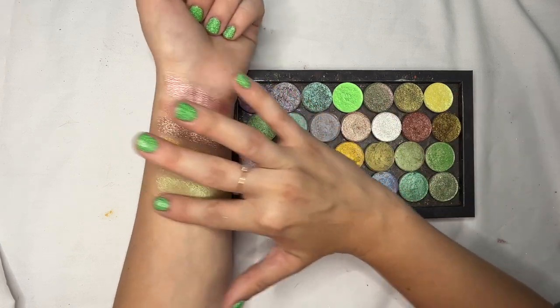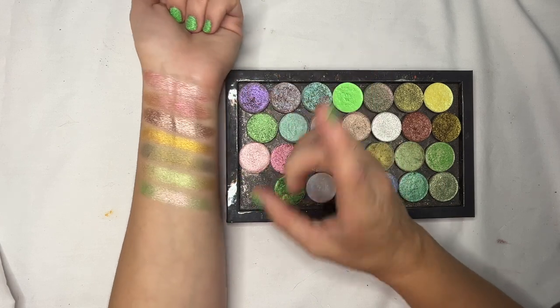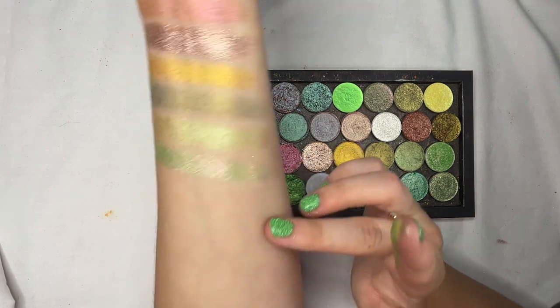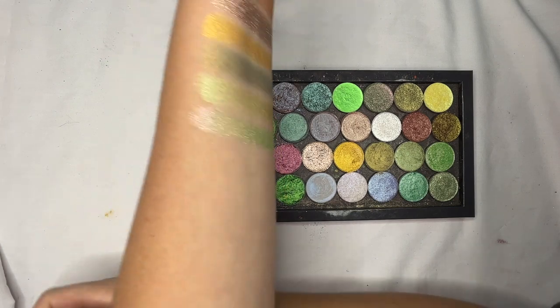So that's why I say some of them are a real head scratcher, because some of them look better in the pictures and then some of them look worse. This one has a pretty bright lime green base with a pink sparkle that then shifts to an orange and a gold. It is beautiful.